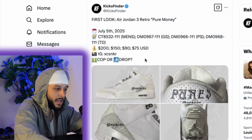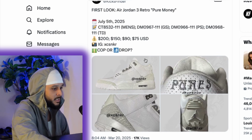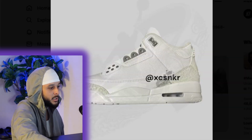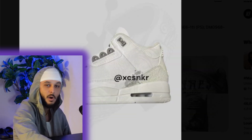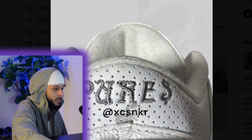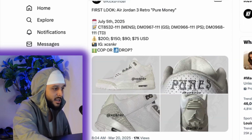But these are actually going to be slated for a summer release, July 5th to be specific. So perfect to drop the white 3s during the summertime. As far as the details on here, pretty much people are saying these joints are looking money. So definitely deserving of the Pure Money title. They even got that OG little embroidery there on the back. So joints are looking good.